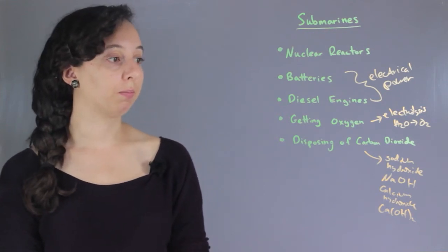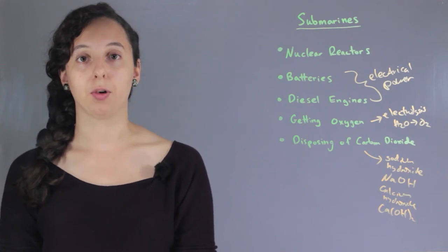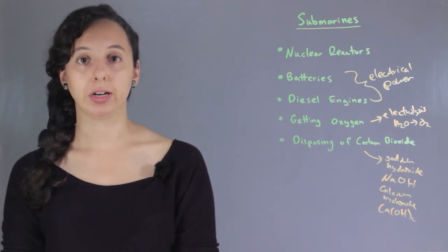So submarines are basically tiny little labs that are constantly running really important reactions that keep the submarinists, or whatever you call them, safe.